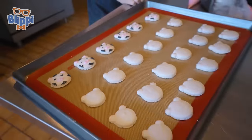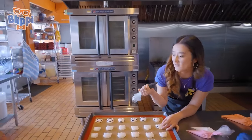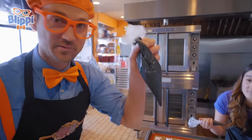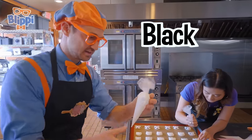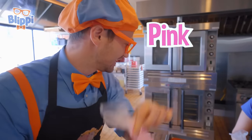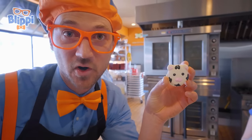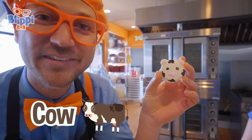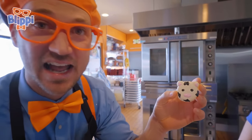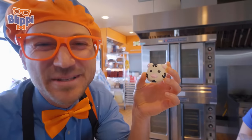Looks like so much fun. Hey, can I try? Sure, Blippi. Go ahead and give it a try. Sure. Okay. Well, looks like we have three colors here. We have black, and then looks like we have white, and then looks like we have the color pink. Let's see. What are we making? Oh, yeah! Remember these from earlier? Yeah, a cow. A cute cow. Moo! Yeah, it has two eyes, has two ears, has some spots, and a really cute nose.